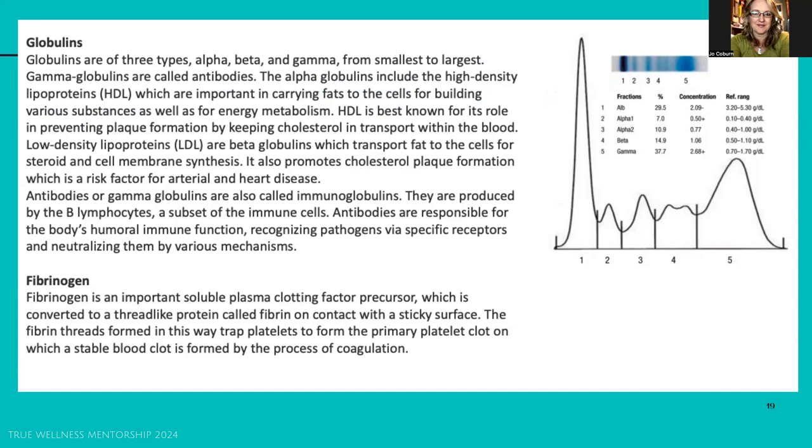Antibodies or gamma globulins are also called immunoglobulins. They're produced by the B lymphocytes, a subset of the immune cells. Antibodies are responsible for the body's humoral immune function, recognizing pathogens via specific receptors and neutralizing them by various methods. So this right here is one of the electrophoresis, so you can split out and figure out which ones are high and which ones are low.